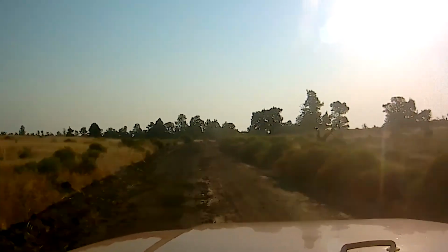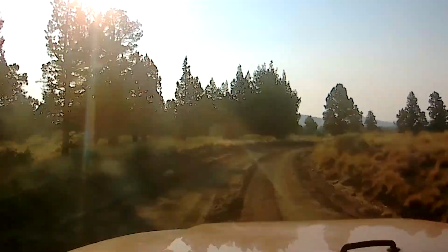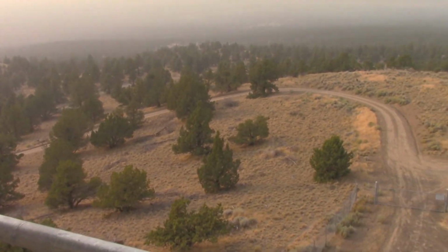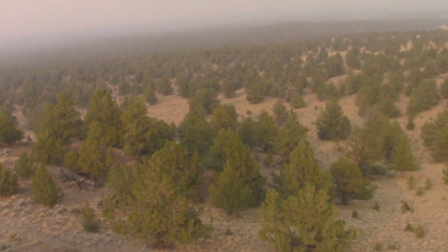If you have a regular vehicle, you can pretty much get out here. Hole in the Ground is a little bit more complicated. You could probably get out to the rim of Hole in the Ground in a little four cylinder. I wouldn't recommend it, but if you're feeling adventurous and don't mind maybe getting stuck out in the middle of nowhere, hey, give it a shot. I would recommend having a Jeep or a Subi, all-wheel drive, something, truck, something, to get out to Hole in the Ground. Fort Rock, really easy.